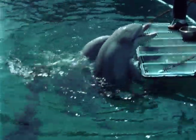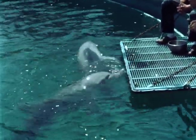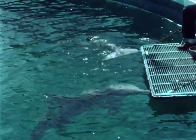Ball, ball, ball, ball. Get the ball. Ball.